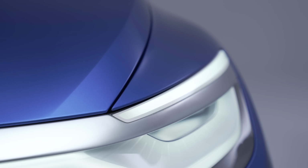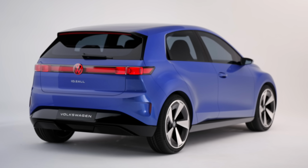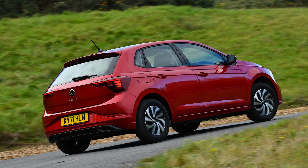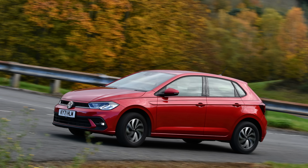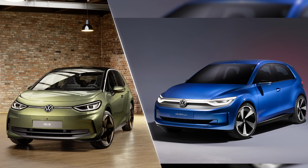While the ID.3 felt like quite a departure from typical VW styling, the ID.2 looks like a return to a more traditional VW look. Indeed, the manufacturer itself said the ID.2 is in part an homage to the Beetle, Golf and the Polo. Which car do you think looks better, the ID.3 or the ID.2?